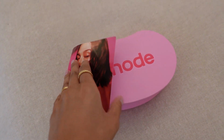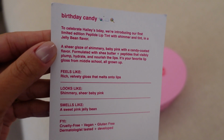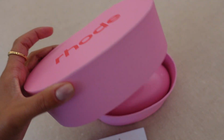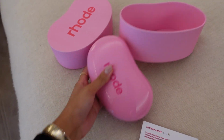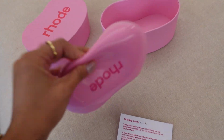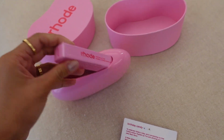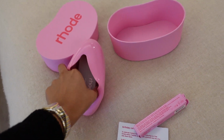Okay, so this is what I received. I had to bring it with me because I really wanted to try it. So it's the birthday candy lip peptide. Ooh, it's a tint with a shimmer. Let's have a look at what's inside. Love that the packaging is shaped like a jelly bean. Ooh, and there's a little case inside as well. Okay, how am I gonna get this out one-handed? Let's have a look. I'm guessing, so this is the peptide, but there's something else in there. Let me get it out and then I'll show you guys.